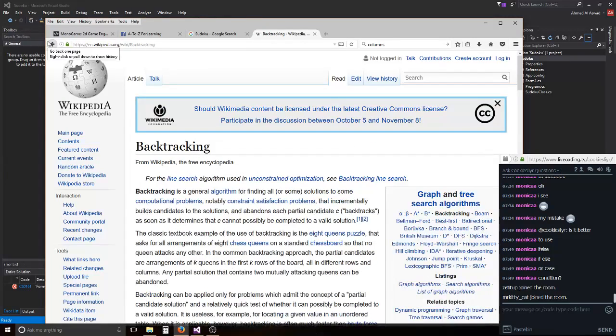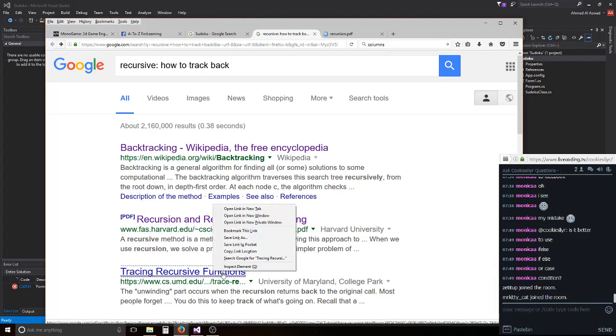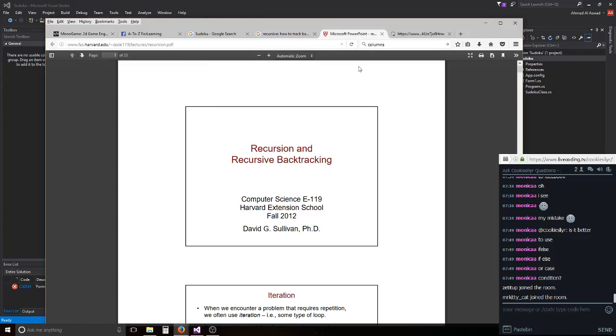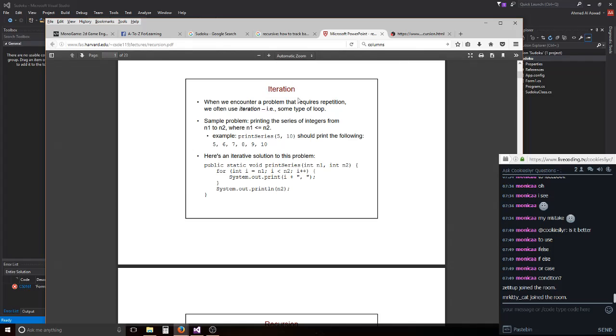No, not Wikipedia. Wikipedia will tell you what the hell it means. Yeah, I'm sorry for that. I haven't dealt with this. I haven't seen academic work like this for recursive in Java for a while.